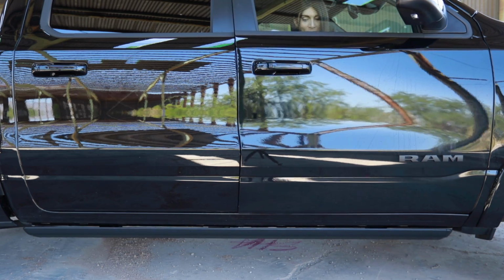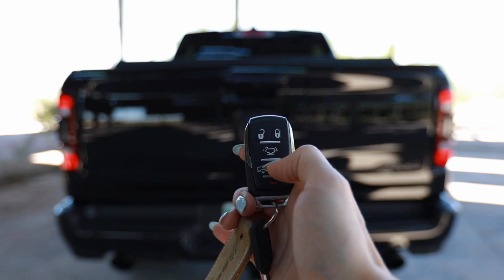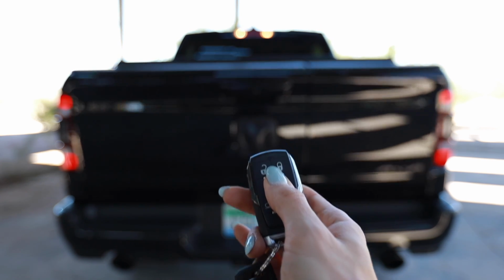Robot truck. So smart. Not only does this have remote start as well as something else I'll show you in a second, it also allows you to open your tailgate from the key fob. Out of all the trucks I've reviewed on this channel, hands down, the winner for the most creative bed is this Ram.